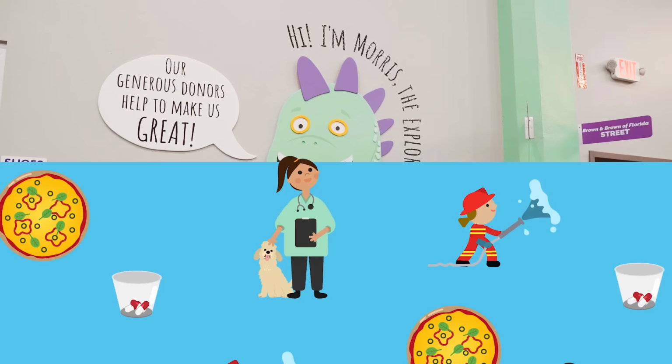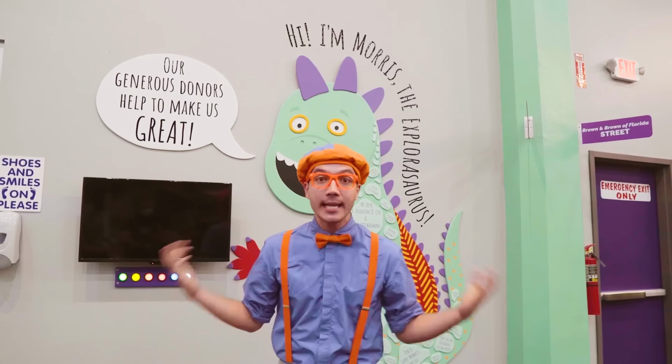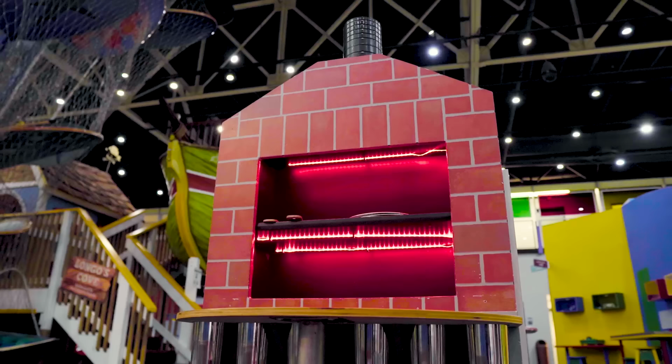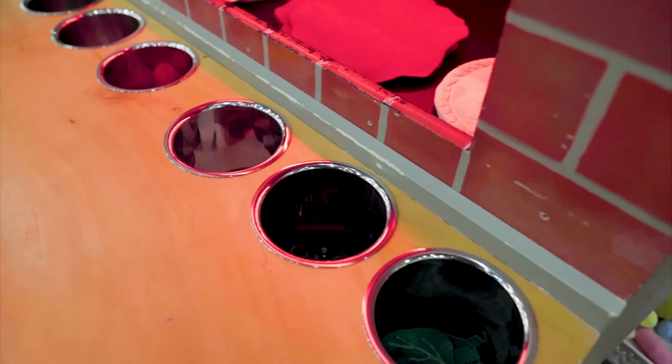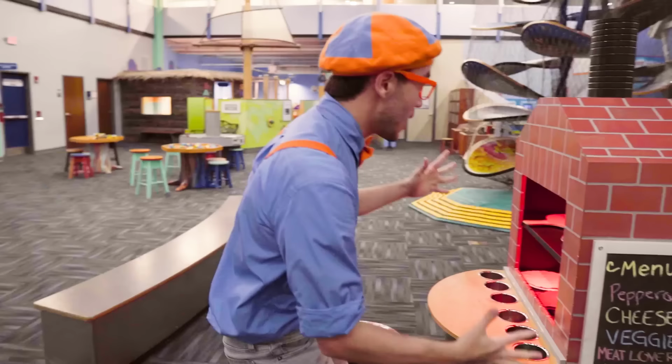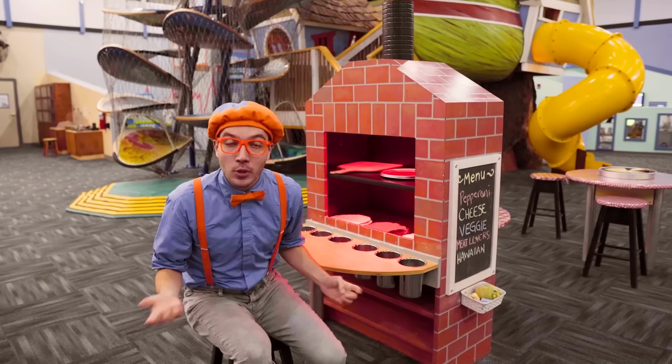Hey! We made it to Great Explorations Children's Museum in St. Petersburg, Florida! Yeah! And I am so excited to learn all about jobs! Let's go! Woohoo! This is one of my favorite places. This is a pizza oven inside of a pizza restaurant. Whoa. One job that you can have when you grow up is to be a chef.